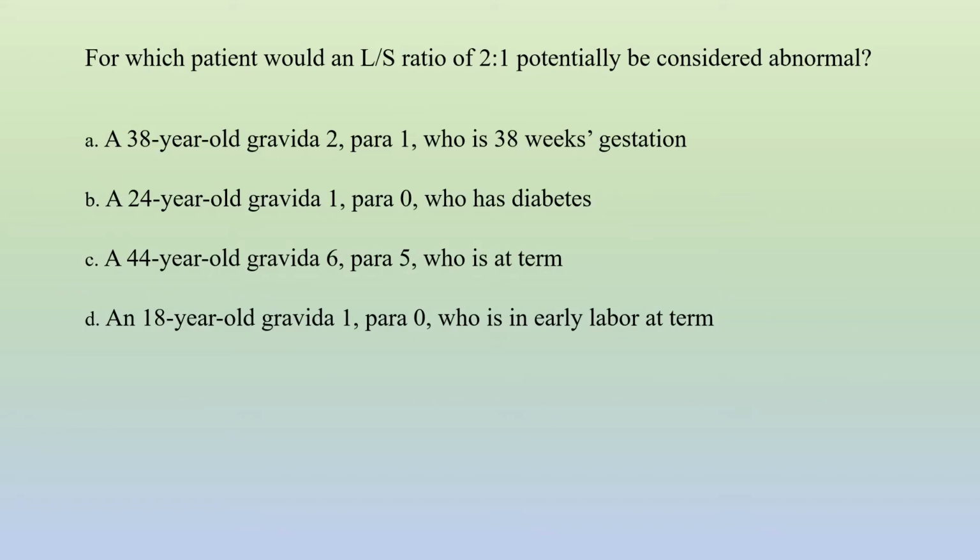For which patient would an L/S ratio of 2:1 potentially be considered abnormal? A. A 38-year-old gravida 2, para 1, who is 38 weeks gestation. B. A 24-year-old gravida 1, para 0, who has diabetes. C. A 44-year-old gravida 6, para 5, who is at term. D. An 18-year-old gravida 1, para 0, who is in early labor at term.